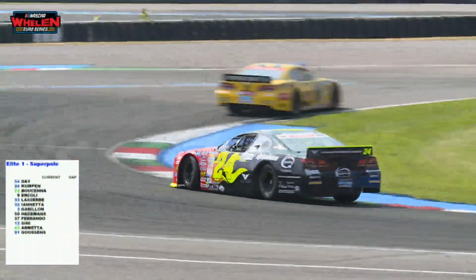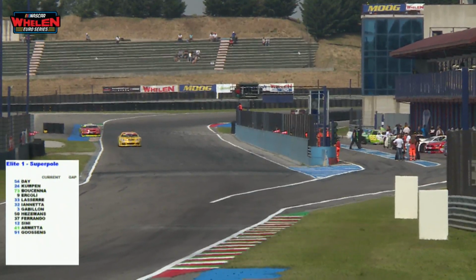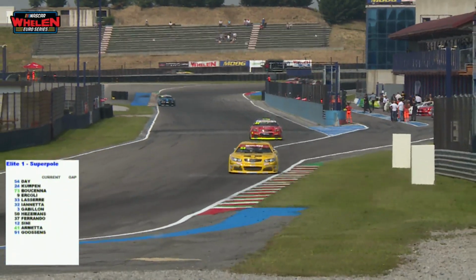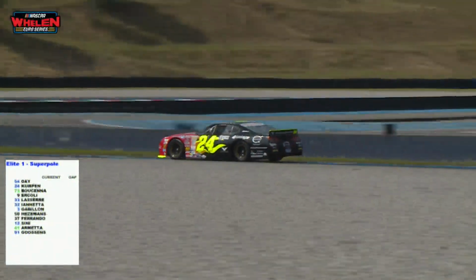New for 2018 is BF Goodrich, and Alan Day and Anthony Kumpen are straight onto the flying lap, so nice and neat and tidy. You can see them using all of the curbs on the way out of turn number 12, and a fantastic shot that brings them up towards the braking area for turn 1. In towards the right-hander, they throw the car in. There goes the PK Car Sport Chevrolet of Anthony Kumpen.